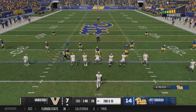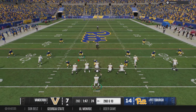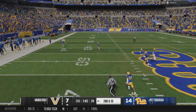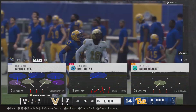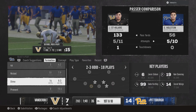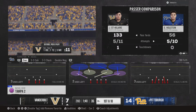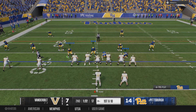After the incompletion, it's 2nd and 10 from their own 25. He's looking to throw. He hurls one deep down the left side. And that ball is hauled in inside the 35. And you just could not allow that to happen defensively, giving up a big play like that. They're going to need to now play with some sense of urgency if they're not going to give up any points here before the end of the half.